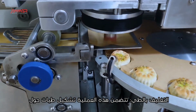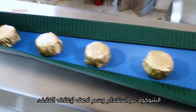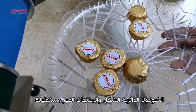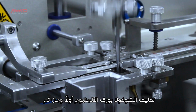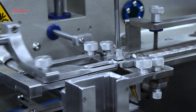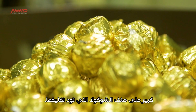Pleat wrapping. The process involves the formation of pleats around the chocolate, and then using a label to seal the wrap. You can use this wrap to wrap circular or non-rectangular chocolate products. Foil and band wrapping. This involves wrapping the chocolate around an aluminum foil first, then wrapping a piece of paper around the aluminum foil. The choice of chocolate wrapping style will largely depend on the chocolate type you intend to pack.